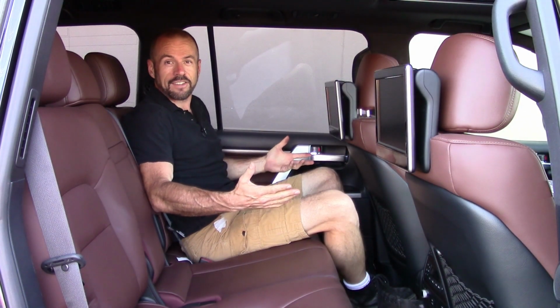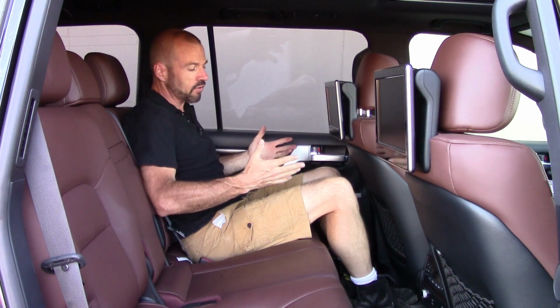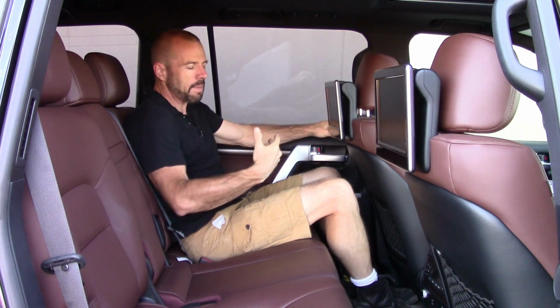Hey, back here in the back seat, this is a pretty darn comfortable space, and I'm talking about space first of all. Plenty leg room. I'm about 5'9", so these seats up front are set for me, which means they're right in the middle between forward and back.